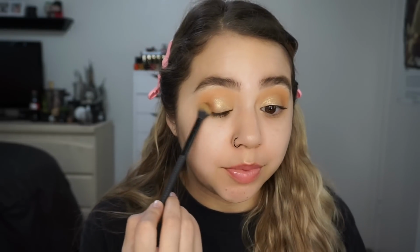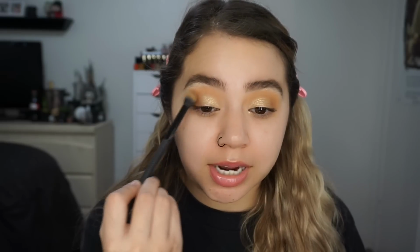Just for some fun, I'm going to take a little bit of this darker brown shade to deepen up the outer corner a little bit, just to add some depth there. Yeah, that's pretty much it for the eyes. This is just something super easy and natural.